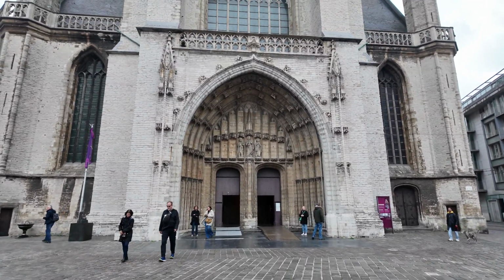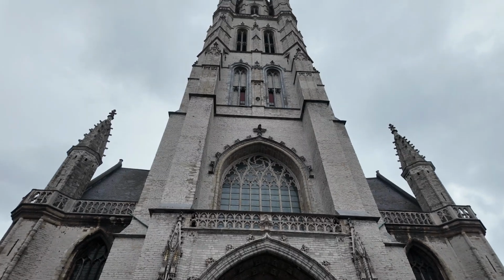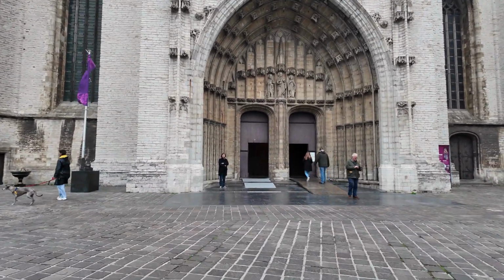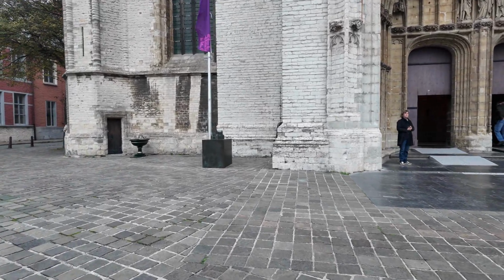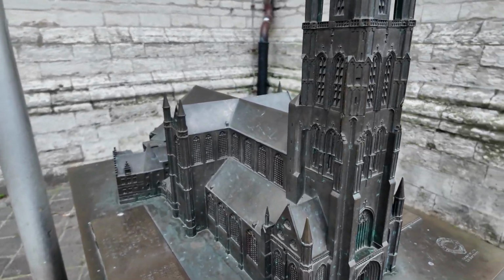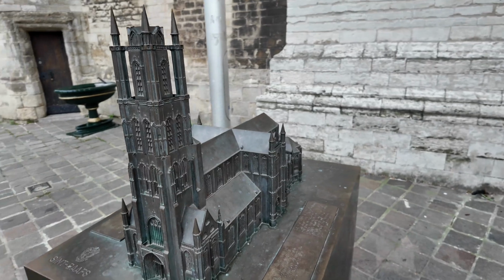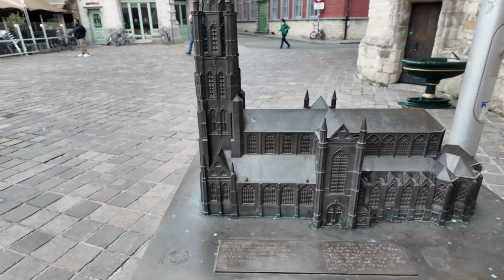So now we'll go inside this church. Previously I was in a different church, a small church, but this is one of their main churches, and you can see its replica is here. So let's go and explore from inside.